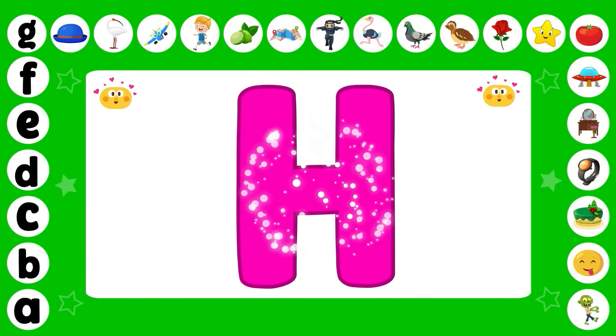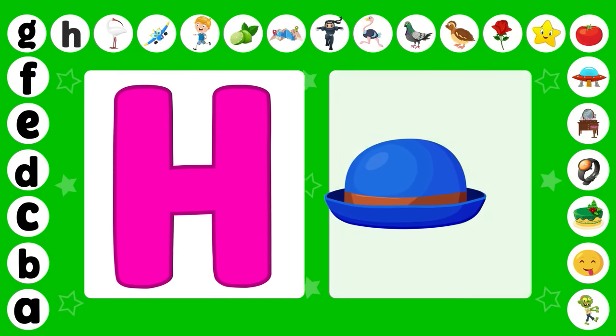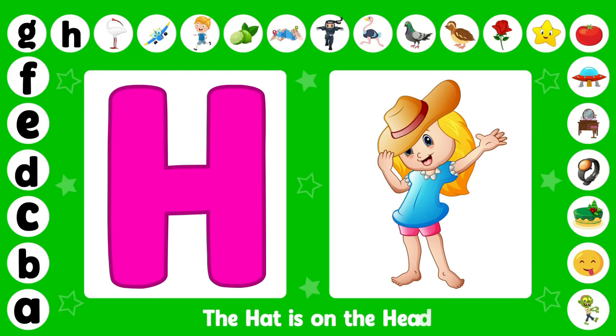This is H. H says ha, ha, ha, ha. H is for hat. This hat is on the head.